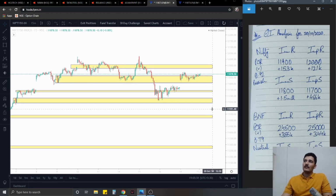Coming to the option chain side of things, we have immediate resistance at 11,900 with 153,000 added contracts. Significant at 12,000, of course, with 121,000 added contracts. Immediate support at 11,800 with 1.5 million added contracts, which is very, very large compared to just 153,000 on 11,900, and significant support at 11,700 with 466,000 added contracts.